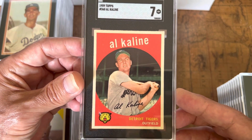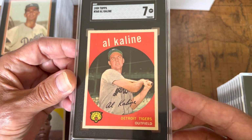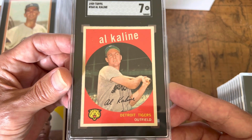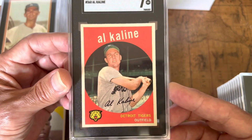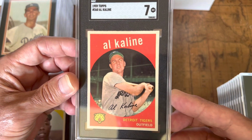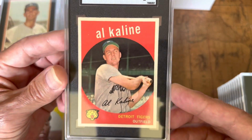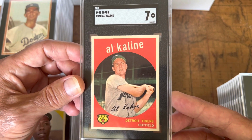I went ahead and finished the set. But these were from the original collection that I bought way back, probably at least 30 years ago. And there's the Euchre line in a 7, 1959 Euchre line in a 7.